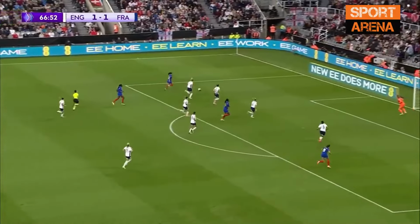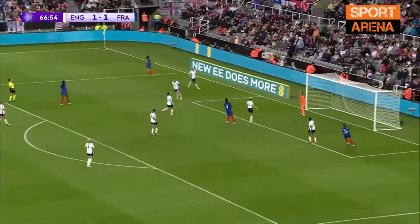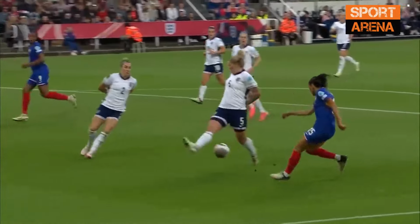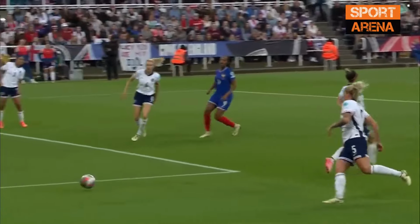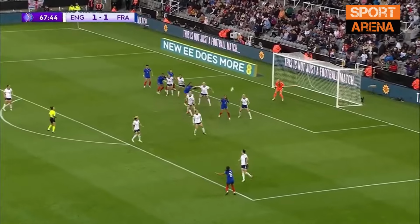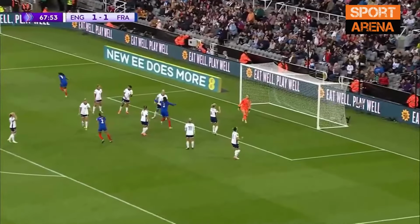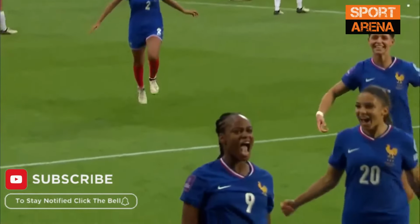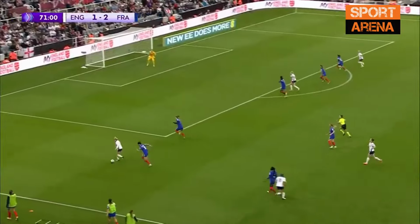And Diani using Dali with the overlap. That's an important interception, actually, from Bronze. Yeah, not enough of that from a French point of view. Dali just back in again, over the turn, the net. I think it was Russo, just gets it to the edge of the area, but France are there, gets it, get it back in, and it's a good finish.